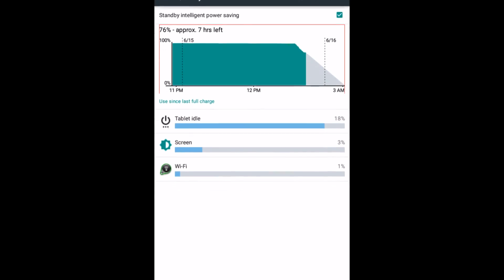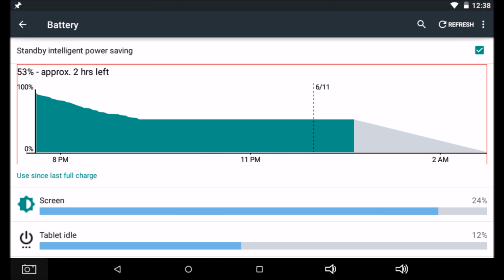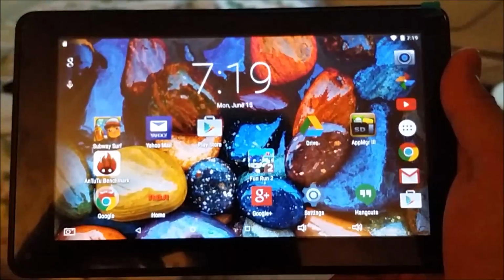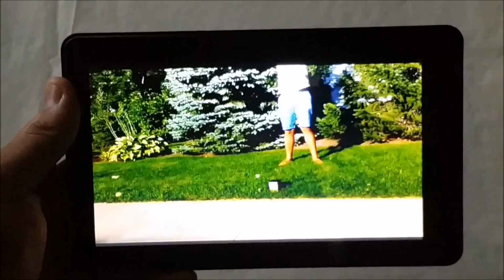One thing I wasn't able to test out thoroughly was the battery life, but if I were to guess, I'd say that you could get about 4 hours of on-screen time, and that can last you almost the whole day with moderate use. All in all, this is a great entry-level Android tablet to do all of your basic things like browsing the web, playing games, and watching videos if you can withstand the awful screen.